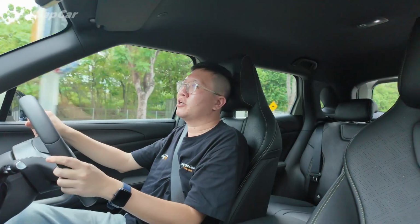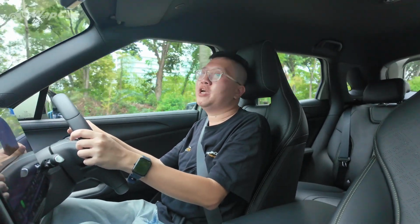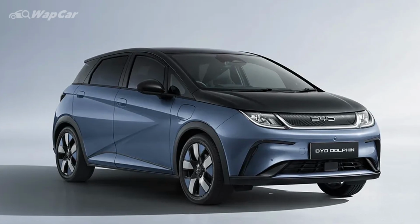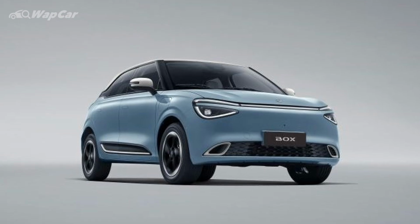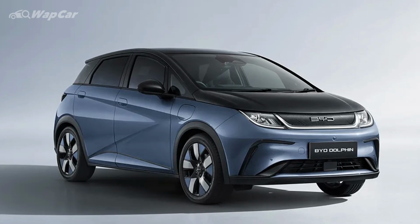It's definitely going to attract a lot of attention. But I would say that, compared to what we have right now, meaning in this price range, you can have the BYD Dolphin, and if you really dig a bit deeper, there is the Neta V and also the Dongfeng Box. Out of those three, really, the Dolphin is the only feasible alternative to the Atto 2.